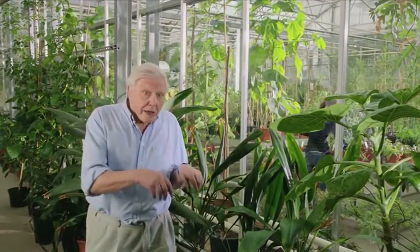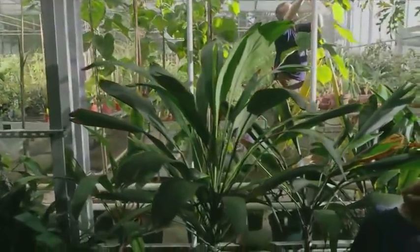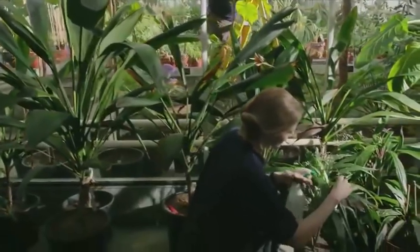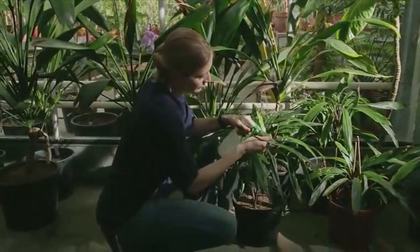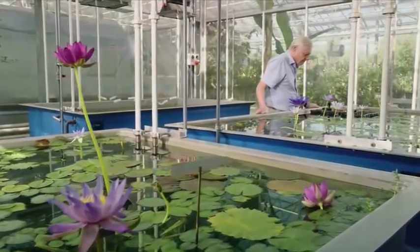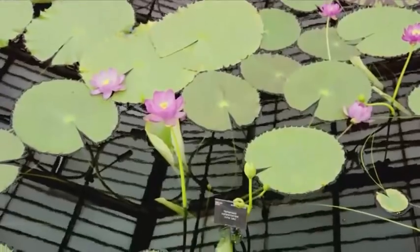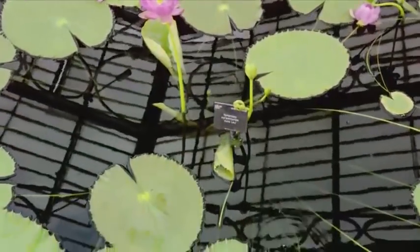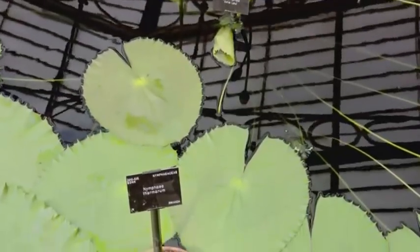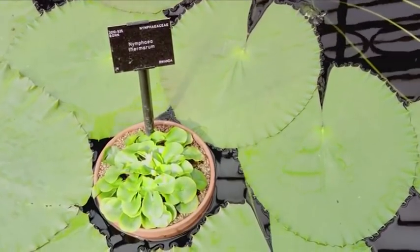These days, Kew's role extends far beyond these 300 acres. And here people are working to rescue extremely rare plants from total extinction. The danger of losing a single species is taken very seriously indeed. Here in the water lily room, experts face a desperate scramble to save one species from oblivion. Nestling amongst the giant water lily pads is the tiny Nymphaea thermarum, the Rwandan water lily, the smallest and rarest water lily in the world.